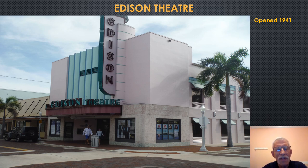This is a current photo of the Edison Theater. It was built in 1940, and it had an Art Deco design, which was very popular during this time in Hollywood. And it opened up at a very auspicious time, starting in 1942 until the end of the war. There were large numbers of men and women stationed in the Fort Myers area in the United States Army Air Corps at both Page Field and Buckingham Field. And on weekends, these men and women would need someplace to go. And this was one of the spots in which they would frequent.